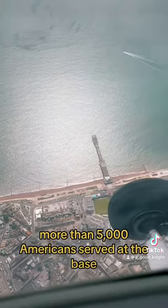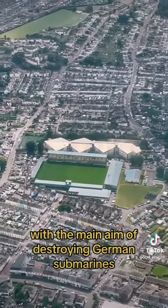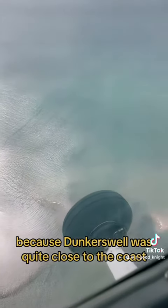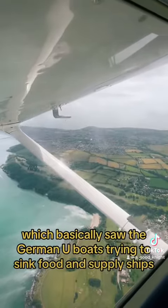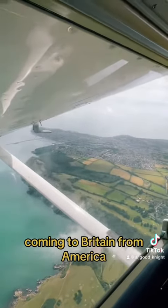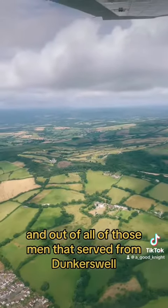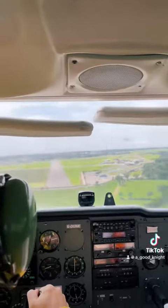More than 5,000 Americans served at the base, flying more than 6,000 missions, with the main aim of destroying German submarines. A lot of the missions were flown in the Bay of Biscay, because Dunkeswell was quite close to the coast, and it was actually a key vantage point for the Battle of the Atlantic, which basically saw the German U-boats trying to sink food and supply ships coming to Britain from America. It's a battle that would rage for the entire length of the war, and out of all of those men that served from Dunkeswell, 183 didn't make it back home.